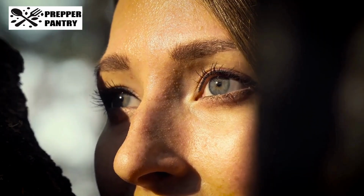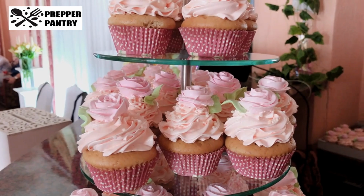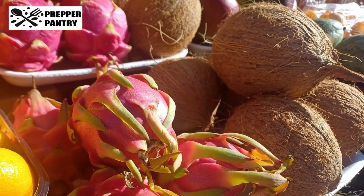The beauty of freeze-dried food is in its quick preparation. With just a little water, these meals rehydrate into full, flavorful dishes. Imagine having spaghetti, beef stew, or even tropical fruits when the world outside is in chaos. Sounds comforting, right?